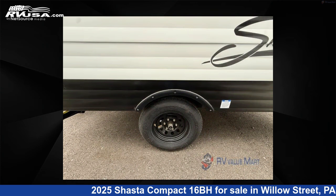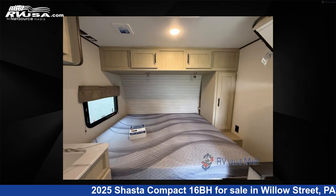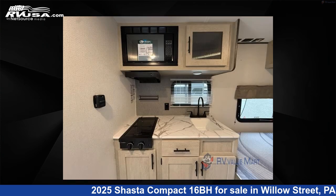This new Shasta is 16 feet 0 inches in length and features a Carson taupe interior, sleeps 4, and 39 gallons fresh water capacity. The floor plan layout of this travel trailer features bunkhouse.